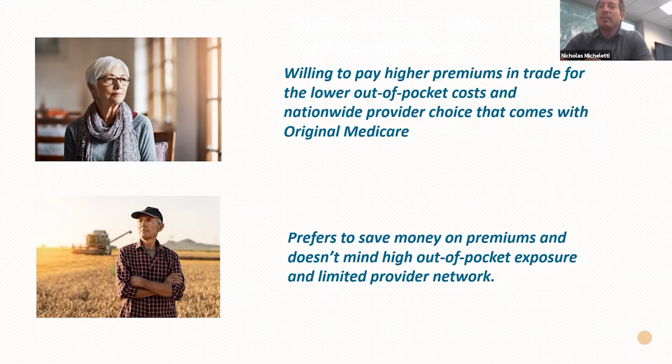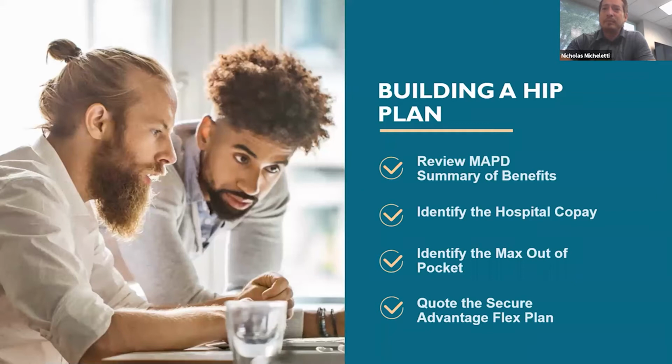The gentleman below, he'll prefer to save money on premiums and doesn't mind high out-of-pocket exposure and limited provider network. So looking at that person in his scenario, he'd be more of an ideal client for a Medicare Advantage plan. In this part of our presentation, I like to take the concept of a hospital indemnity plan and actually build it around a Medicare Advantage plan.